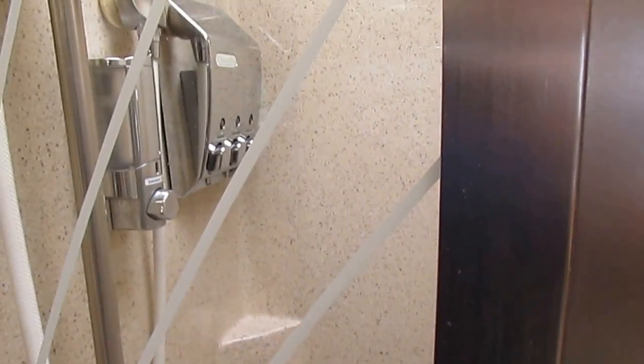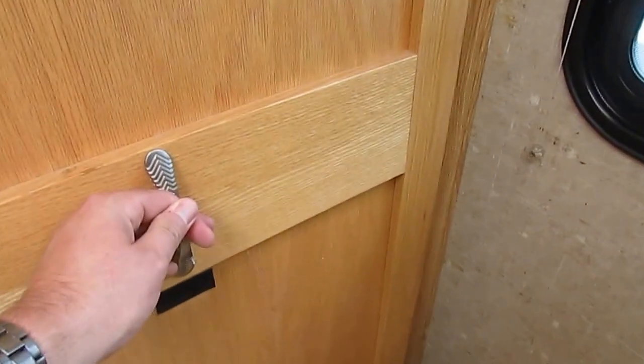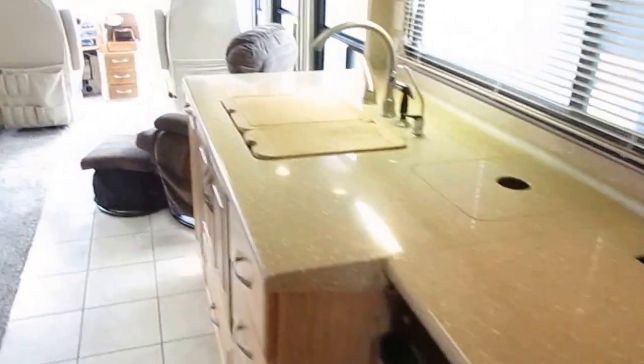It's got the shampoo dispenser, conditioner dispenser. The backsplash goes all the way to the wall. You've got a skylight, no signs of leaks or leak damage. Porcelain RV style toilet. This is like the home style toilet. Sliding door for privacy. You step out into here and you step out into the kitchen area.